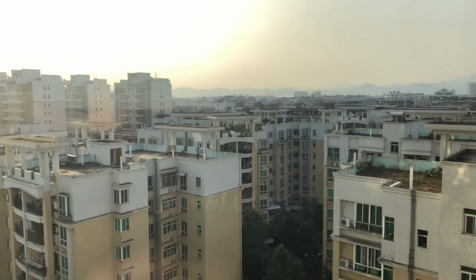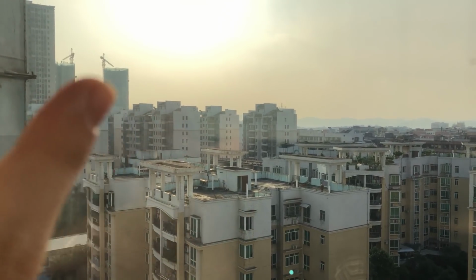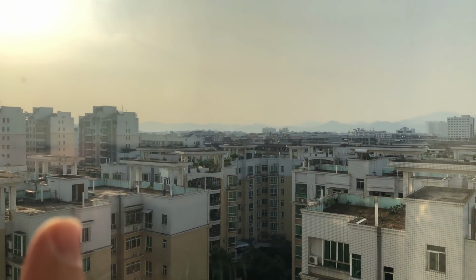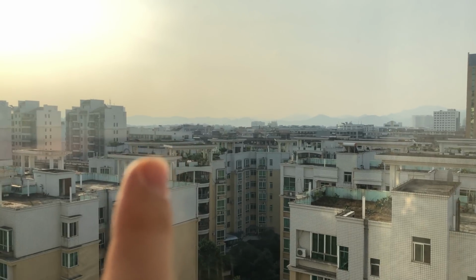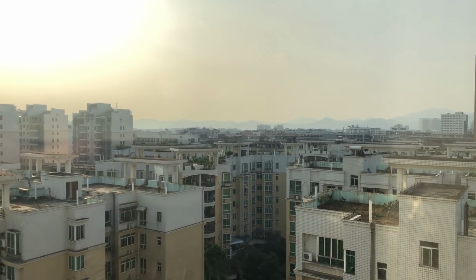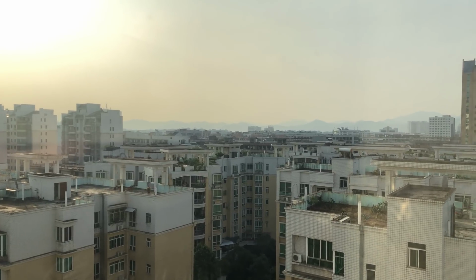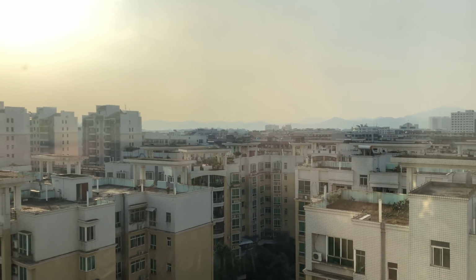As you can see here, they're still building. There's my finger. Still building something. And what is particularly special here is that you can see the mountains. Now, remember, from other times, the air quality would be so bad that you can't even see the mountains. So that's a good sign. It means the air quality is a bit better today. And yesterday I could see it too, so that's also a really good sign.